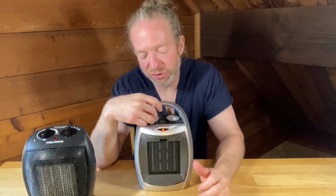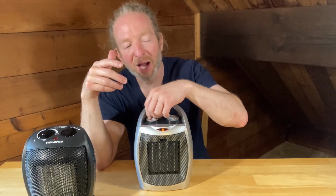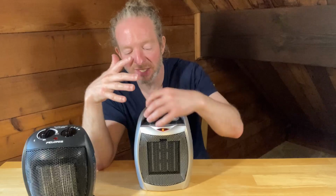By the way, whenever you turn this down to the minimum, it will always shut off. I don't believe it does anything when you're in fan mode. It's currently in fan mode. I don't think it adjusts the intensity of the fan. The fan is pretty weak on this one. On most of them, it's pretty weak. You can feel the air, but it's a pretty weak fan.